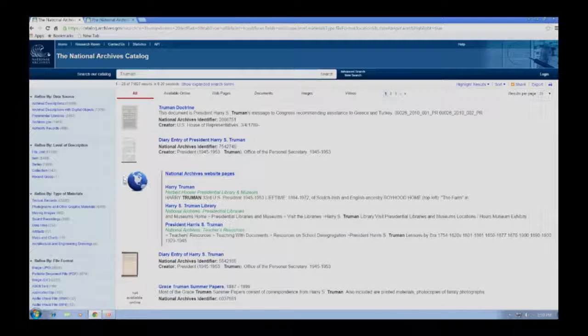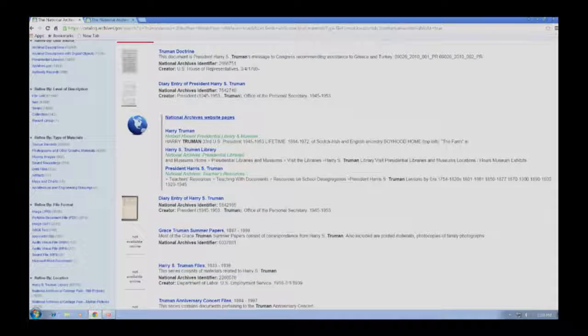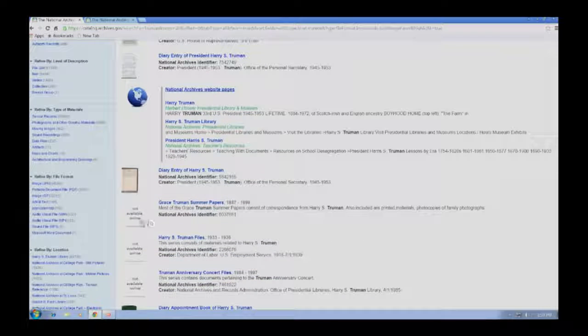This little grouping in the third position are actually web pages, archives.gov web pages. We've tried to group those on here so that your search results aren't cluttered with web pages, because we pretty much assume that most people coming to the catalog aren't trying to search archives.gov. Most people have probably gotten to the catalog from archives.gov, so we didn't want your search to bring up an undue amount of web pages, so we grouped them all in the one position. And then we also have descriptions of records that are not available online, and you'll see those icons there.